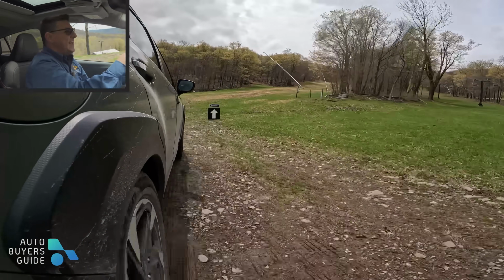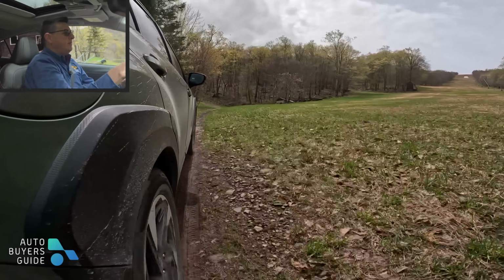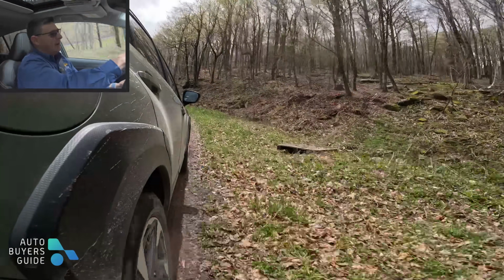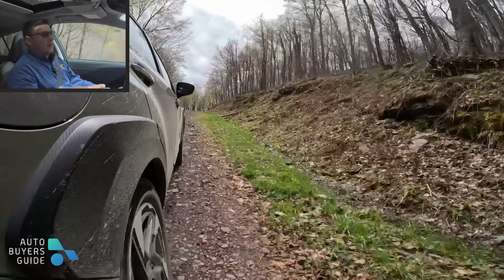What better way to put the 2.5-liter Crosstrek to the test than to come out here to the Catskill Mountains and take this out on a ski run? Well, obviously not a downhill ski run, but basically what sort of look like mountain biking trails all the way up the hillside, and we're going to make our way all the way up to the top. This is really where an off-road oriented vehicle like the Crosstrek shines.